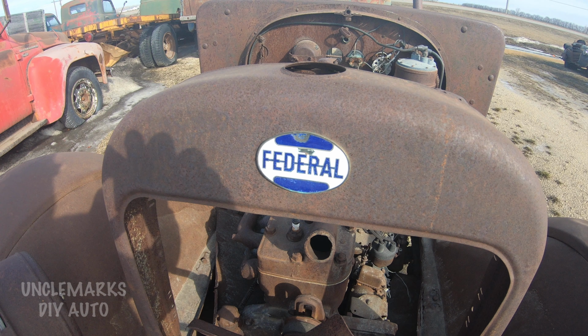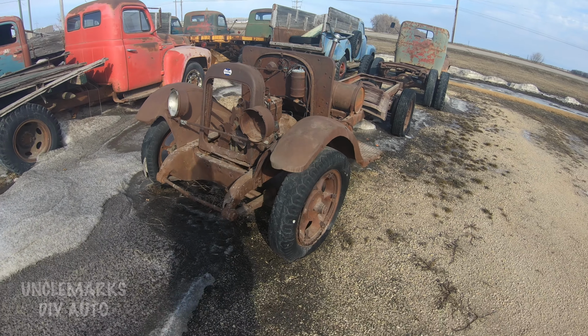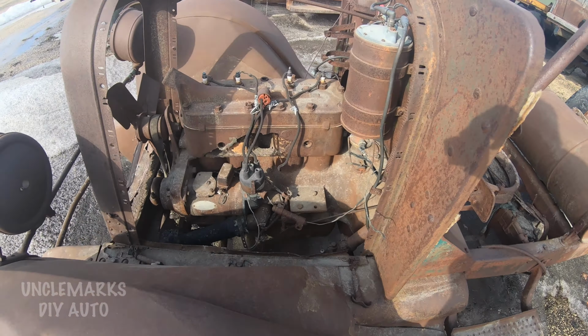How about this one, a Federal? This one's an oldie. I tried finding out what year this is. Wasn't the easiest thing to do. In fact, I didn't find out. Look at the rim. Love that rim. I think there was a cap that went on it too, a really big one.